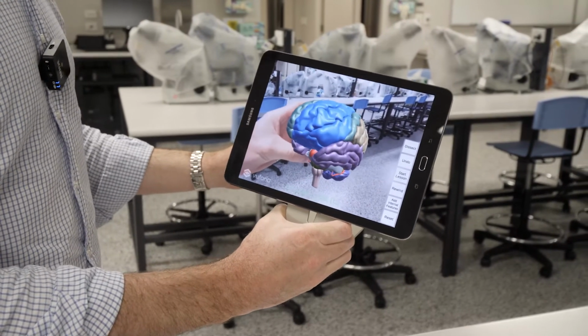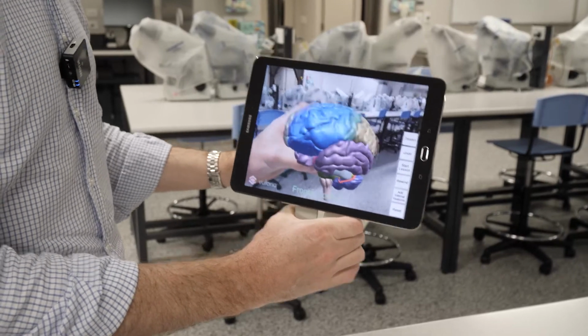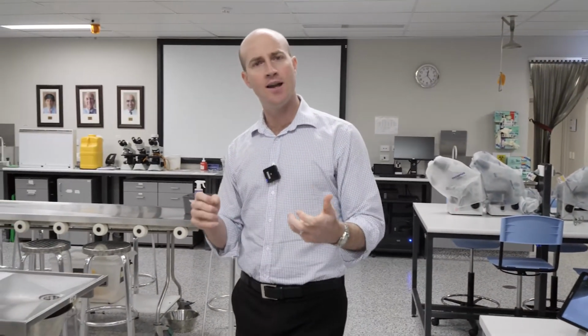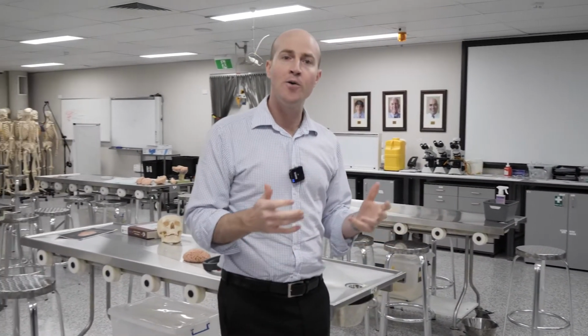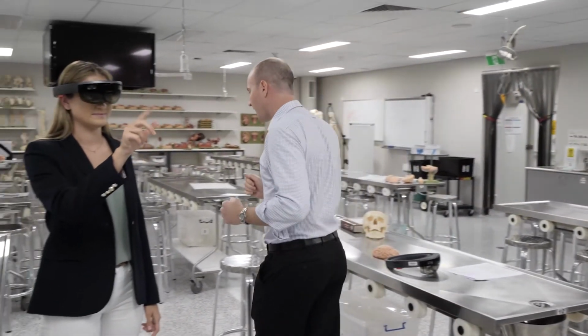This is augmented reality, and we've been using it for quite some time to teach about neurophysiology and the human brain. One of the problems, though, is that your hands are tied. It's very hard to take notes during a lesson when you're looking down at a tablet device. And so we were looking for ways to teach that kept the hands free while also allowing students to be part of the class. And this is where the HoloLens came in.